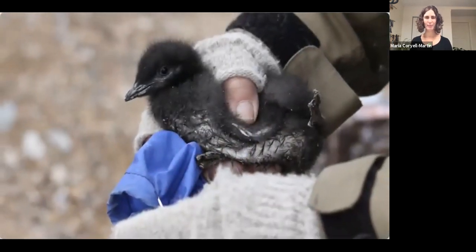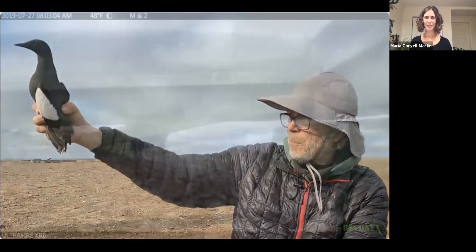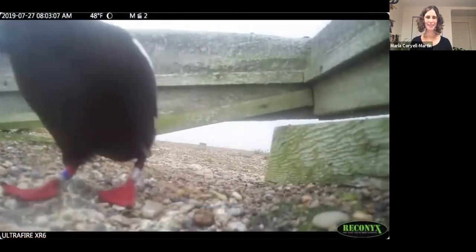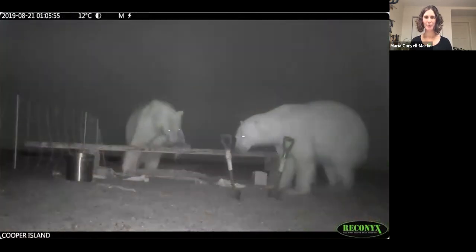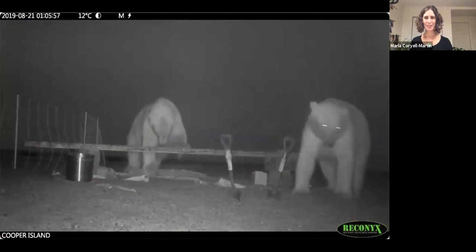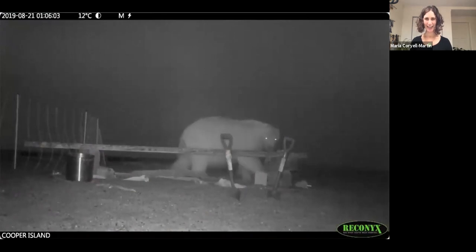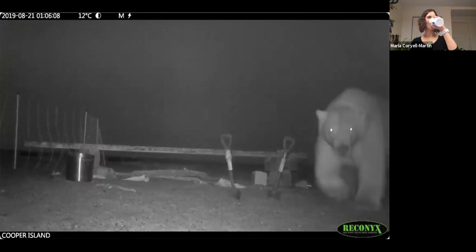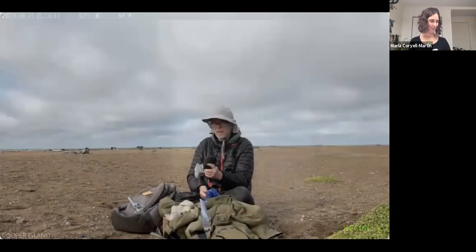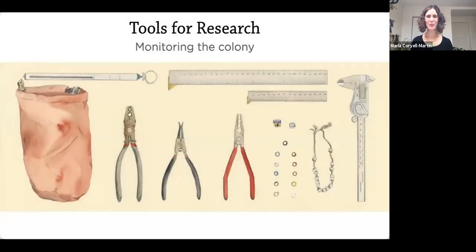Here's a little guillemot chick. And a little peek as well at another tool that George uses, which are Reconyx motion sensitive cameras. And these are fun to see, not only the birds, but also what comes and prowls around. And this particular video was just a couple weeks after we left the island. So mom, dad, I didn't have to be around these ones, but we had some others. And here's George releasing a guillemot. So again, tools for research.